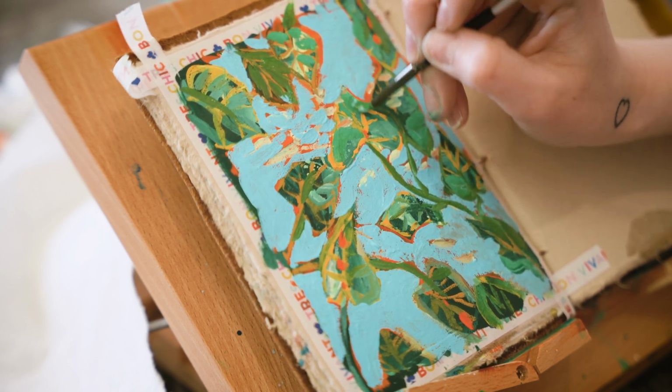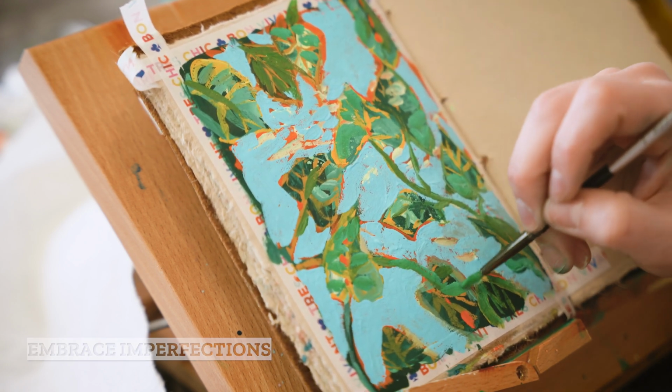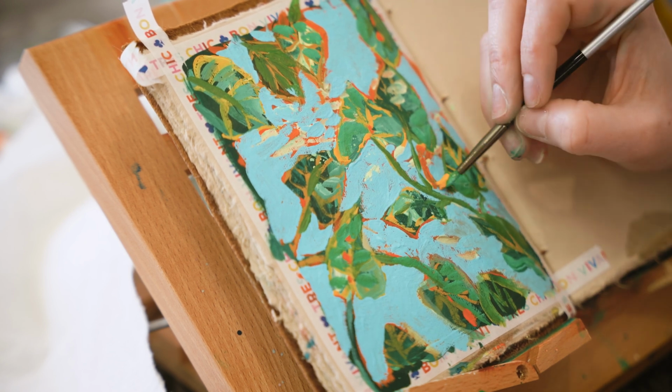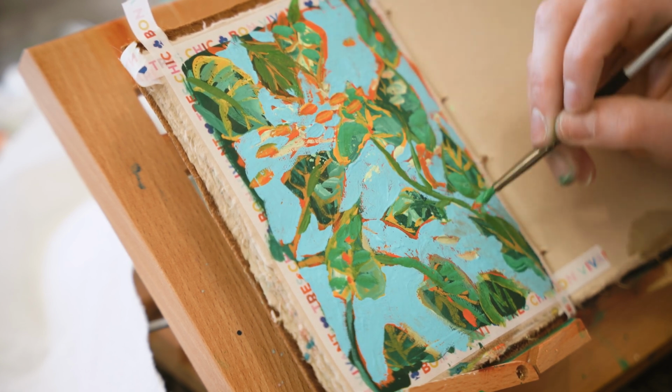And speaking of mistakes, embrace imperfections. This is an imperfect, spontaneous process. Please don't judge or critique your work as you go. Just keep working on it. Just keep playing with it. Just keep adding to it. There are going to be times that you don't like your piece, and there are going to be moments where you finish your piece and you don't like it, but that's okay.